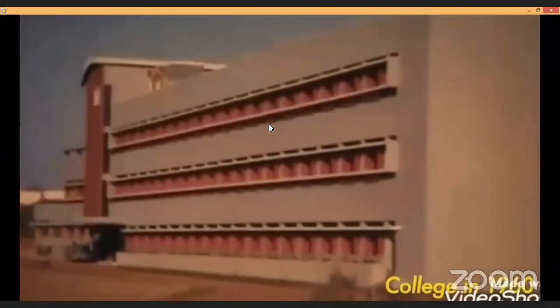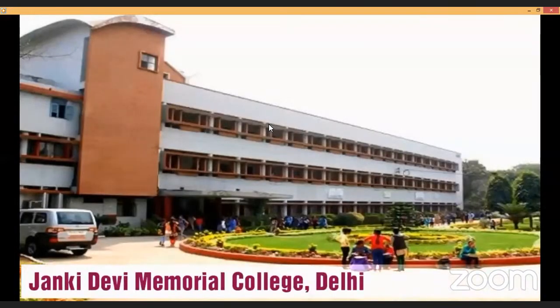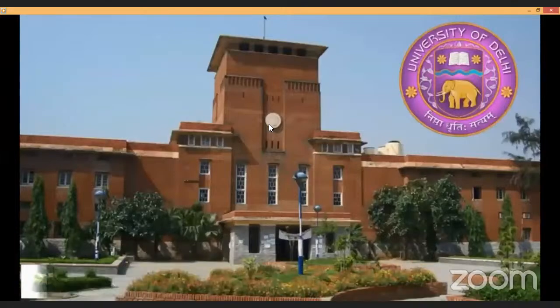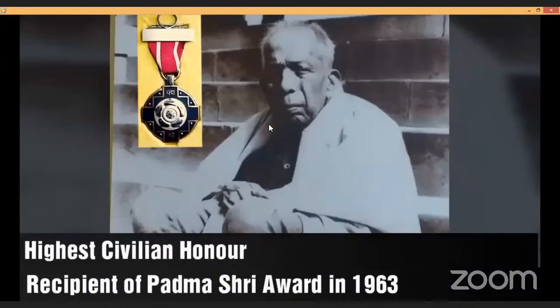Janki Devi Memorial College is one of the prominent seats of women's education in Delhi and is an autonomous institution affiliated to Delhi University. The other educational institute for girls run by the trust is Janki Devi Vocational Center, which equips the girls with vocational skills and paves the way towards their economic independence. Brij Krishanji was honored with the Padma Shri in 1963 for his devotion and contributions in the field of social services.